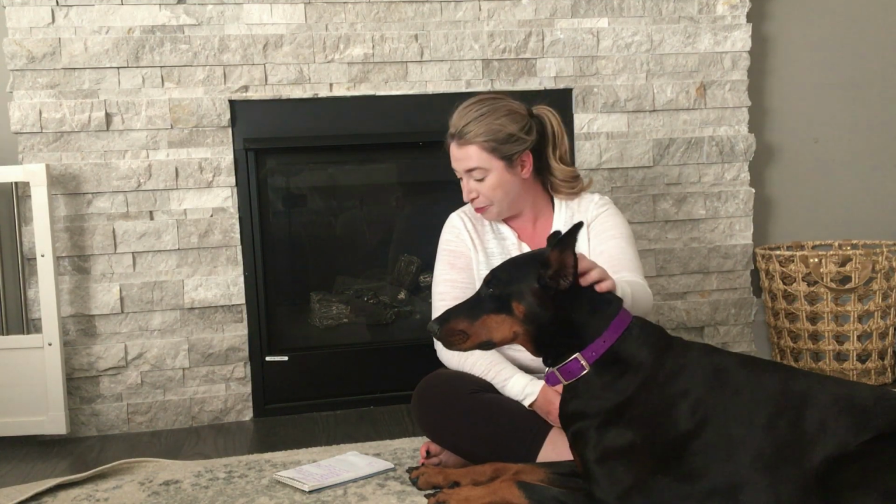We posted her ears for about 6 months. Typically, once they're done teething is when you can stop posting. But you should definitely keep posting throughout the teething process or the ears will fall. It was definitely an easy experience. It wasn't a negative experience. She didn't mind it. She got treats every time we changed the bandages. So that's pretty much that.